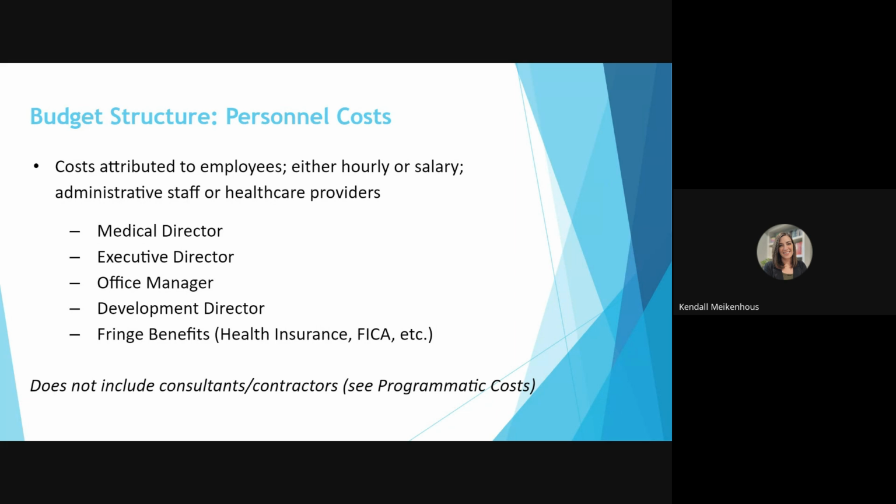Okay, so as I mentioned, your proposal is broken down into those budget categories, and you can ask for one or all of these different categories. The first being personnel costs. So these are attributed directly to your employees, whether those employees are hourly or salary. This includes both administrative and clinical staff. It does not, however, include any consultants or contractors, and that would fall under programmatic costs, which we'll get to in a bit. You can also include the cost of fringe benefits like your insurance and payroll taxes.